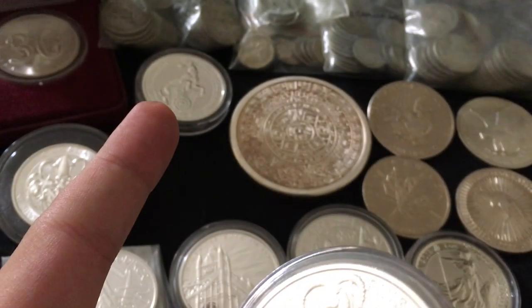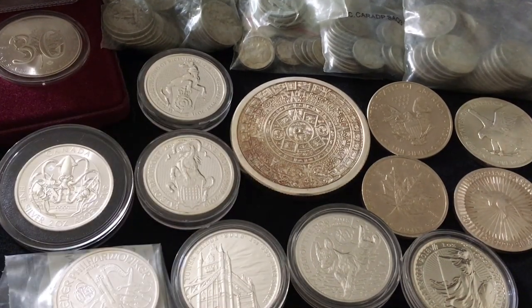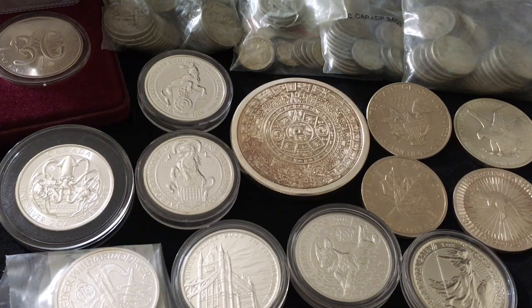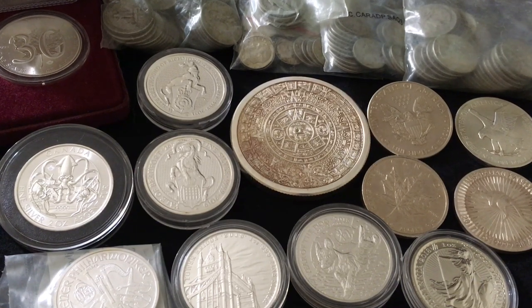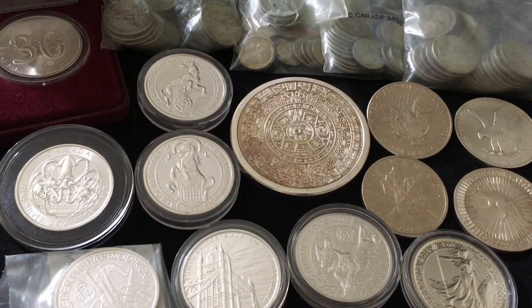Also have the Greyhound. That's the latest and final piece of the puzzle. Aside from the new Queen's Beast collector's coin, where it has each of them on it, a completer coin, whatever it's called. I don't have one of those either.